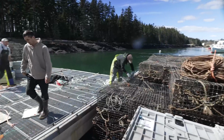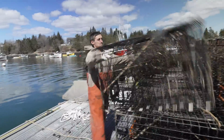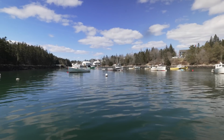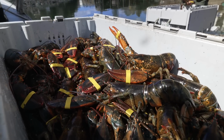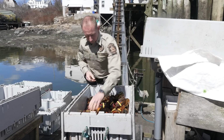We have a lot of maintenance to do on the traps and maintenance to do all over the place. Stuff sitting through the winter, getting ready for spring. We got a lot of work ahead of us the next few months. So we're going to bring them in, we're fixing the traps back up, then we're going to put them back on the boat, bring them back out. So rinse and repeat for the next month. Get things situated and ready for spring when we start hauling more.